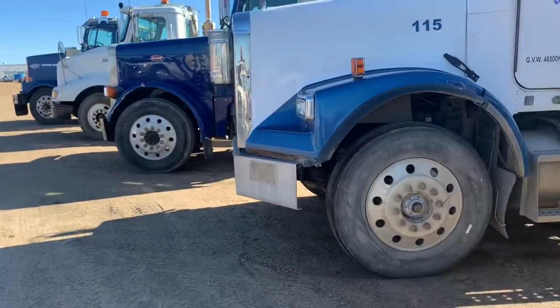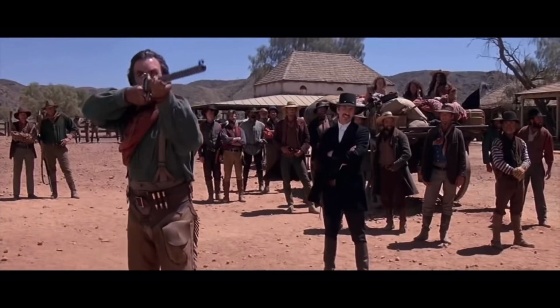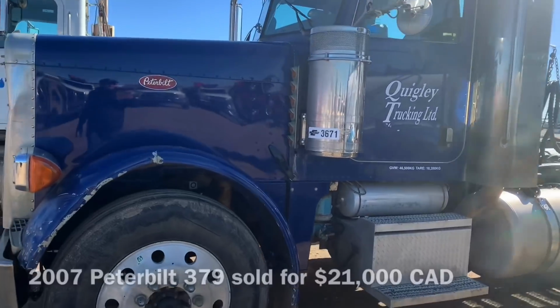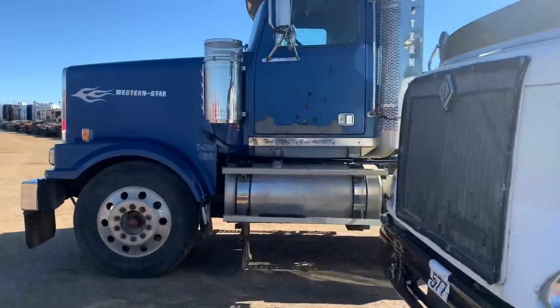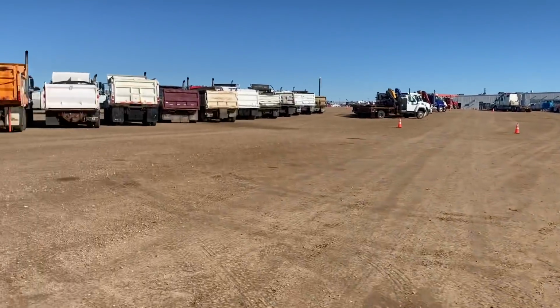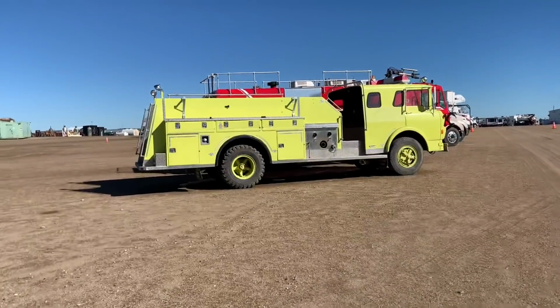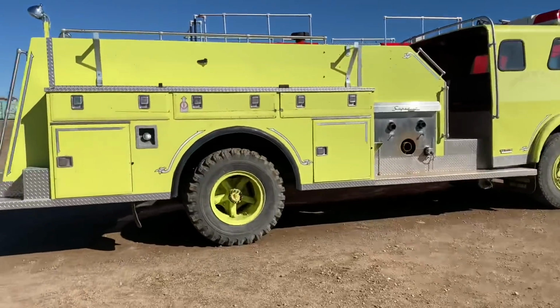Where the heck is it? Quigley. Little short hood. 79. Okay, it's gotta be around here somewhere. We'll find it. That neat old Ford cab over. Oh no, it's not a Ford, it's a GMC. I stand corrected.